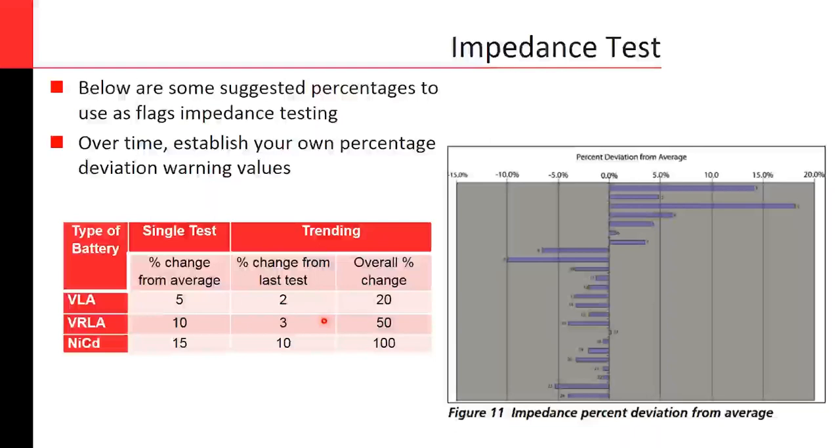If you have a previous test, you are looking for a change not higher than 2%. And if you already established a baseline value, you are looking for a change not higher than 20% from that baseline value. And here in this slide, you can see the result for each cell graphed in percentage, graphing the change in percentage from the average.